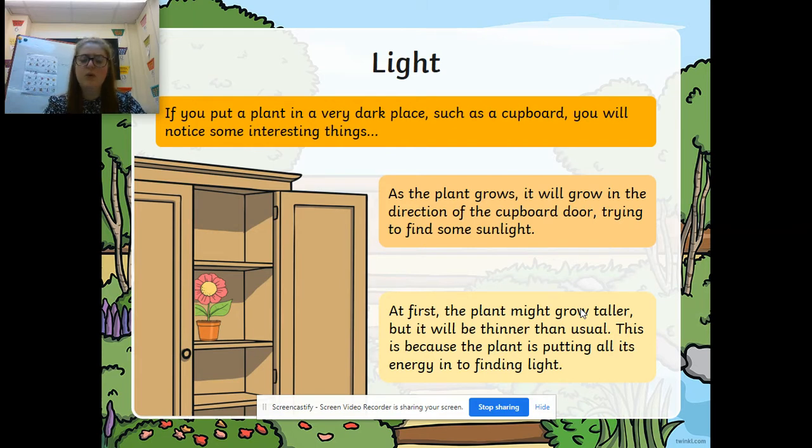So, if you put a plant in a very dark place like a cupboard, you will notice some interesting things. As the plant grows, it will grow in the direction of the cupboard door, trying to find some light. So it might be a little bit bent to one side. And at first, the plant might grow taller, but it will be a little bit thinner than usual because the plant is trying so hard to find light, and it's all in a dark cupboard. So it's trying so hard to get the light that it will be quite thin.